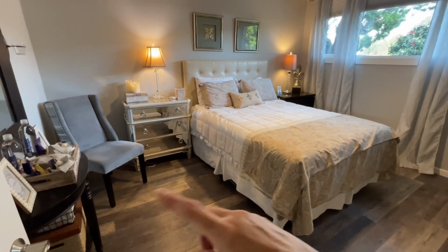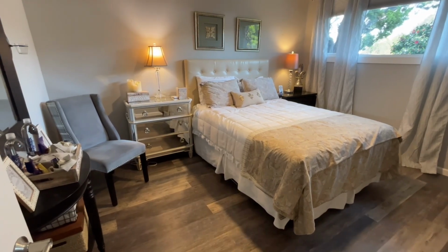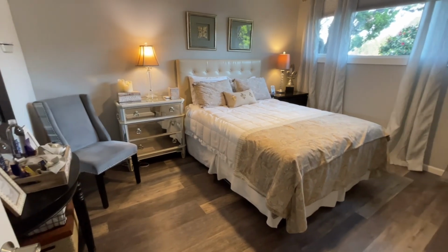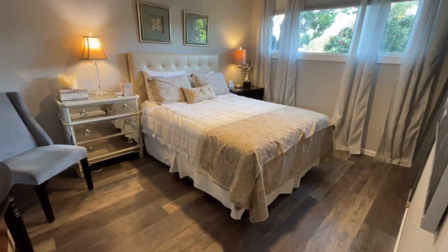And then I just have my chair that I sometimes do my YouTube in from here. And of course my little mirror and my little snack bins for everything for our guests. Our guest bedroom looks pretty nice, I think, for now.